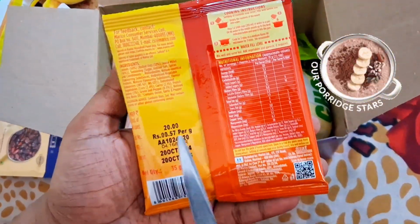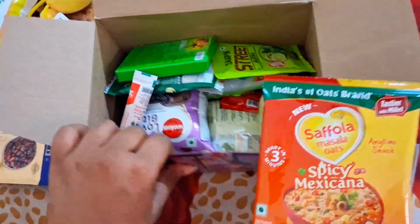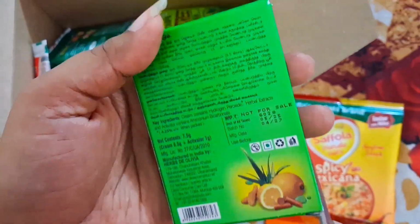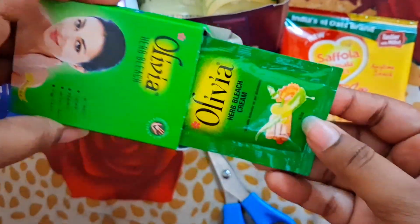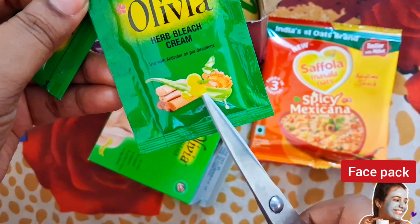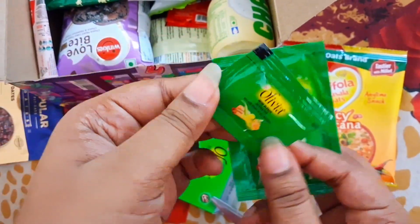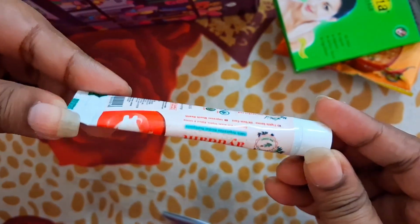Here first we have Saffola Oats. This is India's number one brand. You can go for porridge, as you all know. And you have here a face pack. This is a herbal bleach cream, which means it's natural, so you can use it with the activator as per the instructions on the pack for your face.